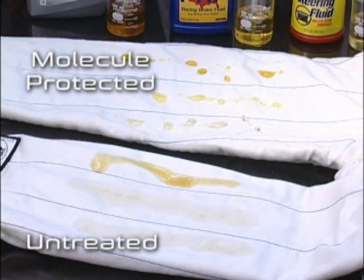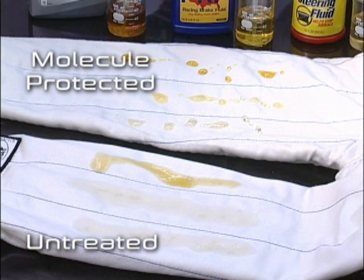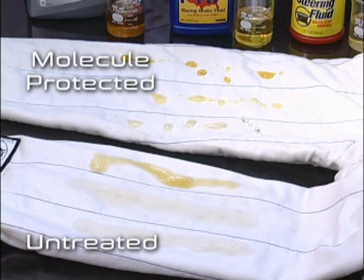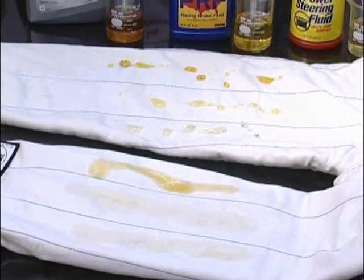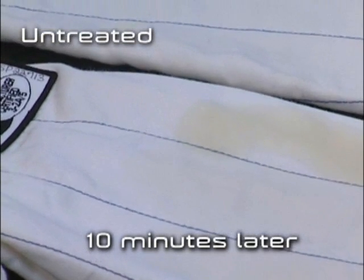The liquids are soaking into the untreated fabric, while Molecule Protector is doing its job on the treated fabric, allowing the liquid to remain on the surface, bead up, and run off. Even after 10 minutes, liquid continues to bead up on the molecule-treated fabric, while on the untreated material, the contaminants have been completely absorbed into the suit, creating dangerous flammable stains.